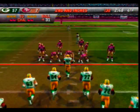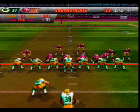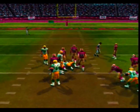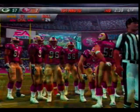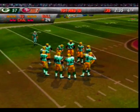Ball on the 31-yard line. Hand it off to the fullback. Perkins is there for the tackle. And that gain will get them a fresh set of downs. It was a great run. He saw his blockers create some room for him, and he accelerated right through the hole.